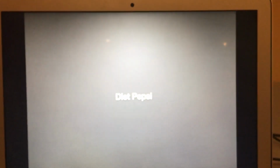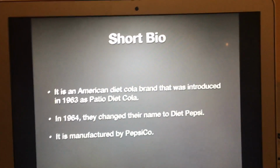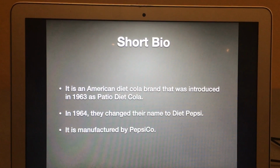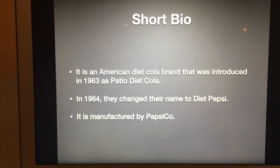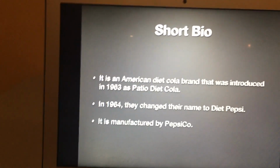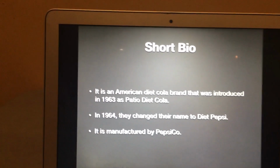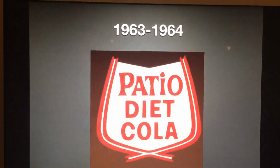And finally, we move on to Diet Pepsi. Here's the short bio for those of you who don't know what Diet Pepsi is. It is an American diet cola brand that was introduced in 1963 as Patio Diet Cola. In 1964, they changed their name to Diet Pepsi. And it is manufactured by PepsiCo. Now without further ado, let's get started.